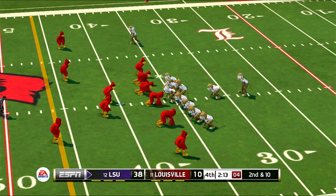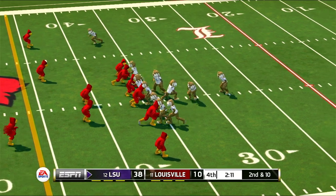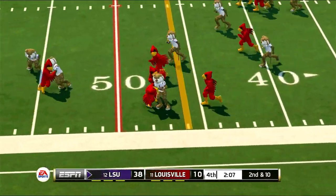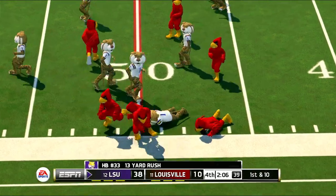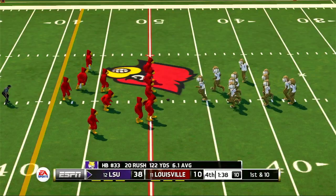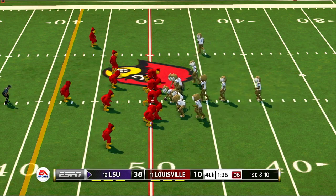He makes his way to about the 48. That makes it first and 10.